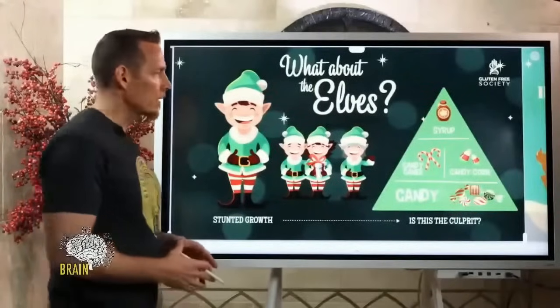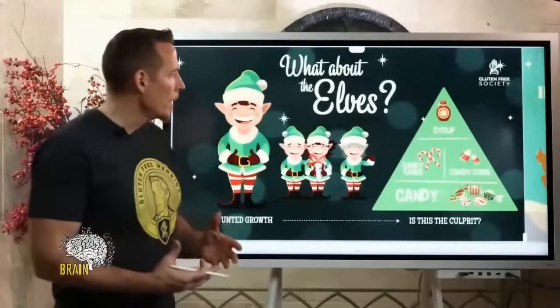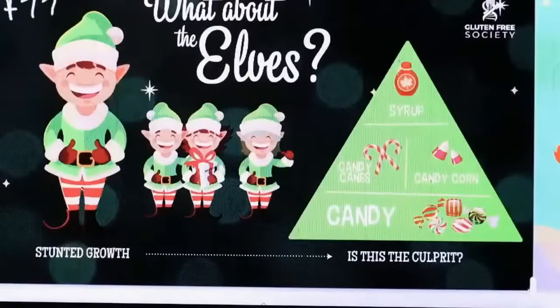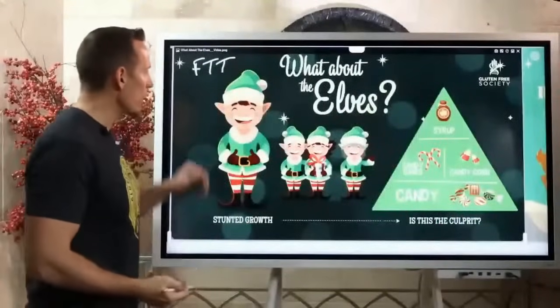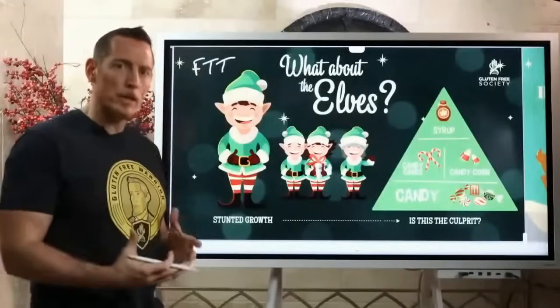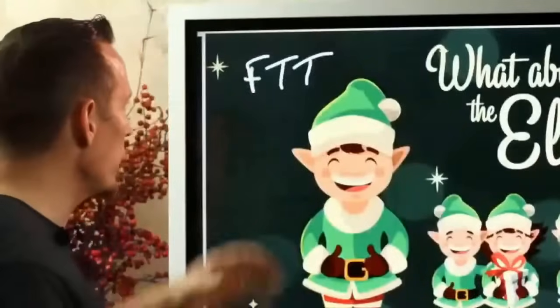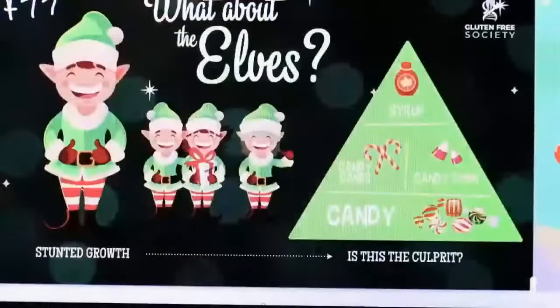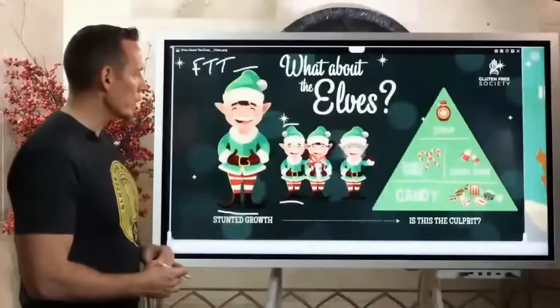So if we really look at the quantity of gluten at the North Pole, elves are supposed to be taller than they are. What they suffer from is a condition called FTT, which we know gluten causes. This is very common in non-elf children as well, right? So we have young children that are exposed to gluten and they fail to grow, they fail to thrive. So they have reduced weight, shortened stature. As we can see, this is a normal-sized elf here, and then these are elves that have their growth stunted, right? So we know elves suffer from a form of failure to thrive.